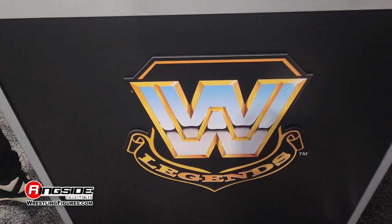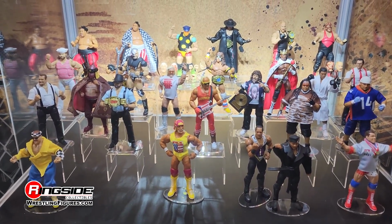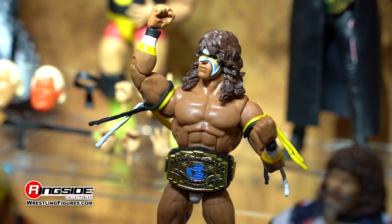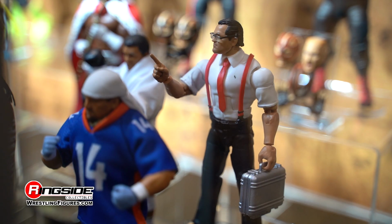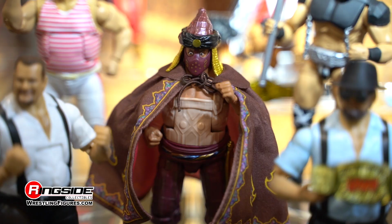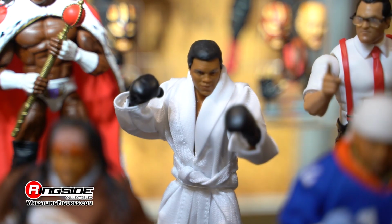All right, here we are, the WWE Legends line. It grows and grows. Tell us what's going on here. Sure. So we have our upcoming Best of Legends wave being shown for the first time at the show, which is Tugboat, Warlord, Ultimate Warrior, King Booker, and IRS. And then also the wave that should be hitting stores right about now, which is Sultan, Ichiban Hulk Hogan, Captain Lou Albano, and Muhammad Ali.